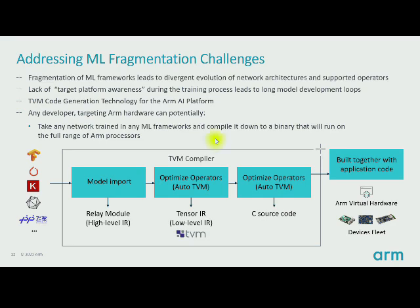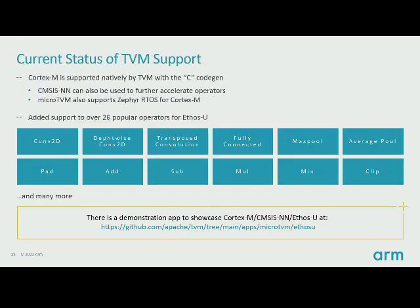As you'll see here, we have the ARM virtual hardware. This is also something that's explained in depth in the poster in the hall next room, but I'll touch upon it quickly as well. So you can deploy machine learning workloads on TVM. This is the current status of where we are with our TVM development.